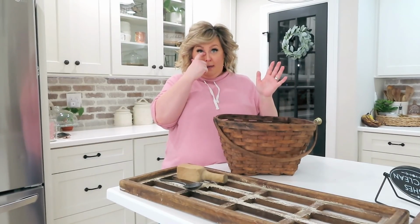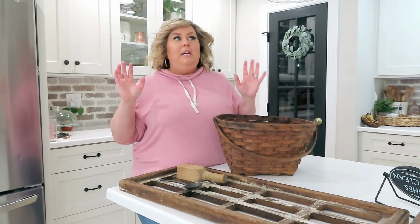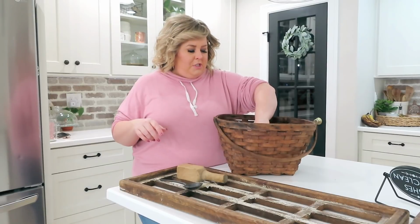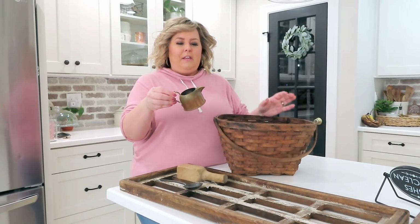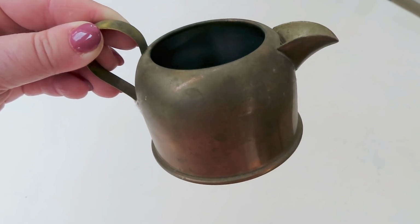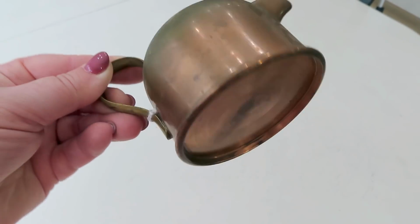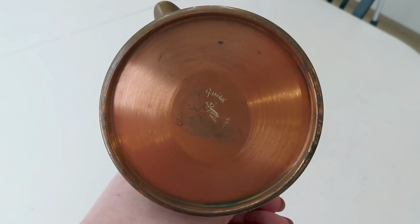And then I found some other items for my kitchen. I am a sucker for any kind of old vintage kitchen utensil, and if it's rusted and looks old, even better. So I'm gonna start with this adorable copper creamer pitcher. Let's see, Copper Craft, I think it says on it. Doesn't have a year, but it's super nice and patinaed.